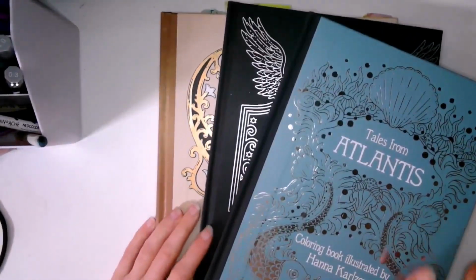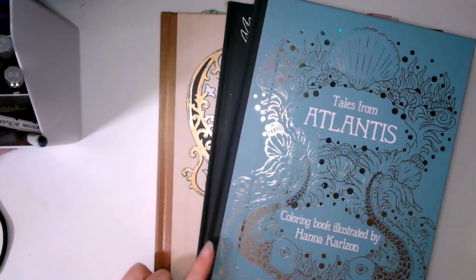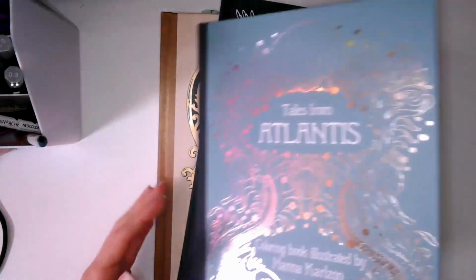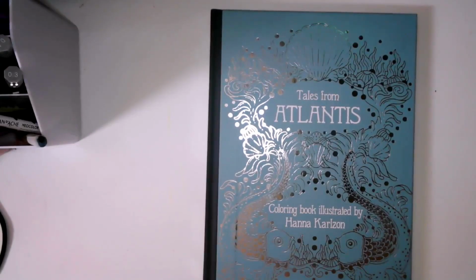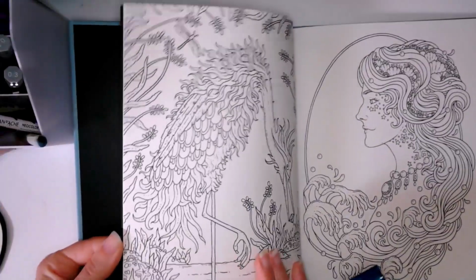So that means I'm going to need to do new tests to find out how this one's going to react with water. I know I'm probably not going to come back and do a video on how water holds up in this new book, so I'm going to have to just do it right now, and that makes me a little nervous because it's my brand new coloring book and I haven't done any colorings in it, so this will be breaking it in. So let's have a little look on that nameplate page.